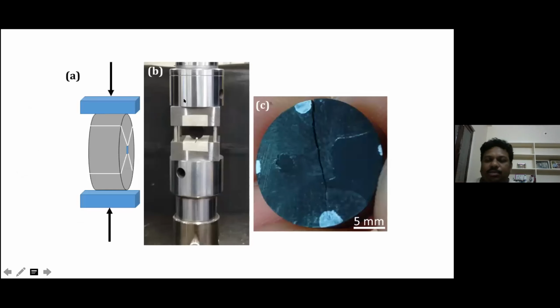So there is something called a Brazilian test where you apply load onto the sample in such a way that you keep applying the load until a crack like this appears. So this is the center. This is the seed crystal location, and these are the growth sectors.